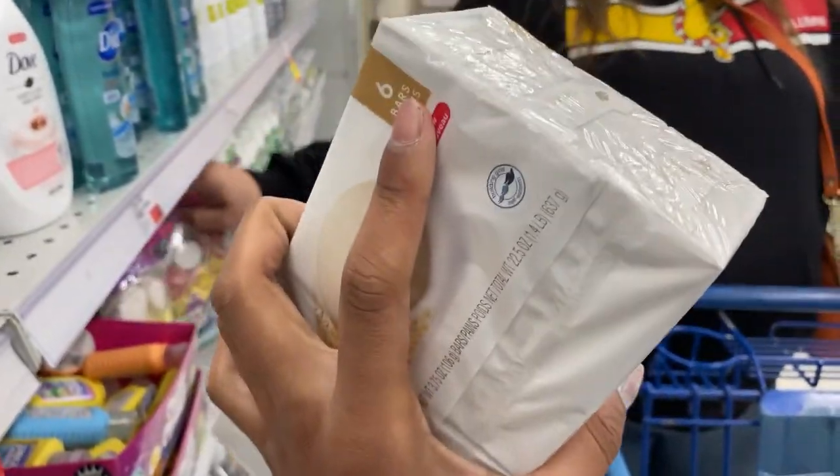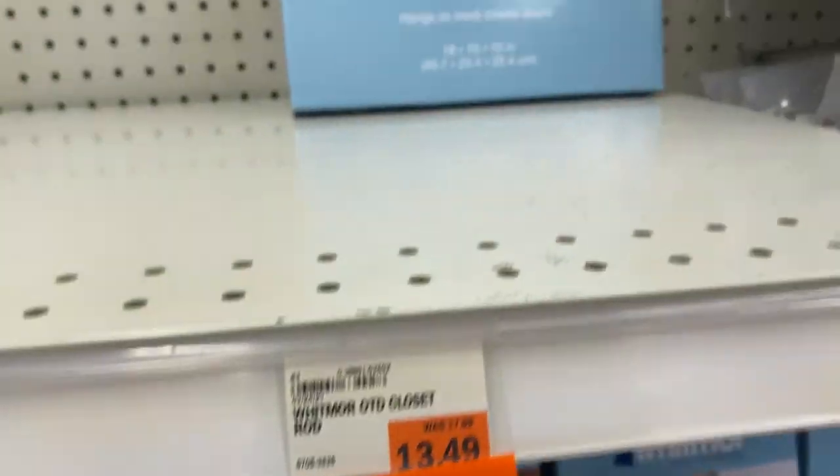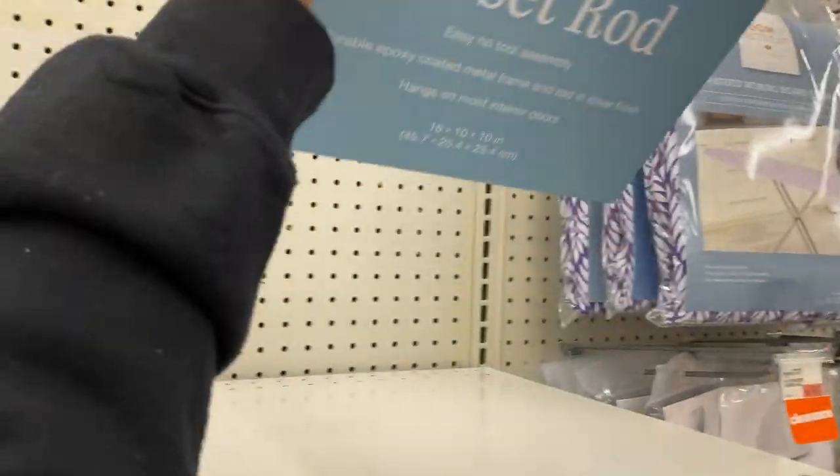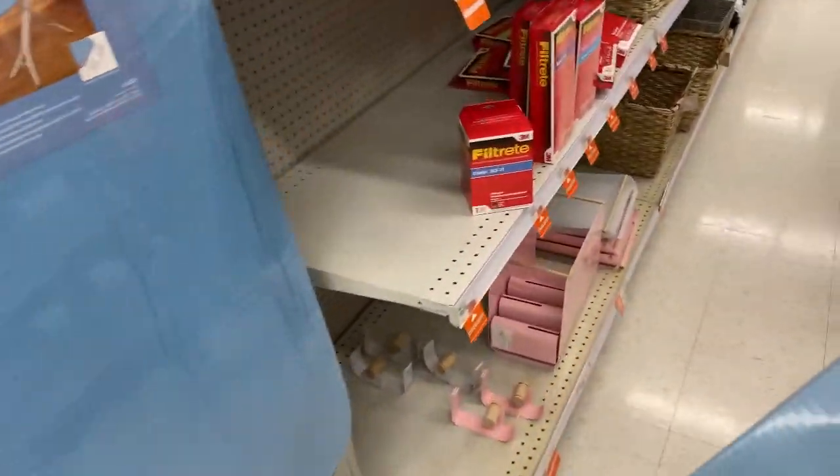Raven's walking off by herself. Raven? This is only $13.49, and I do need to hang up more stuff than what's on that rack. So I'm gonna think about it. I might not get it though.